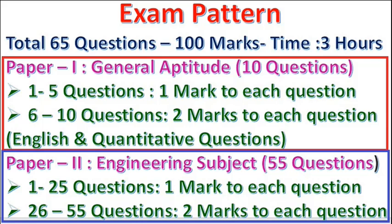Coming to paper 2, this is purely related to engineering subjects. You need to answer 55 questions. Questions 1 to 25 carry 1 mark each, and questions 26 to 55 carry 2 marks each. Please remember, there is negative marking: for every wrong answer, one third of the marks is cut off.